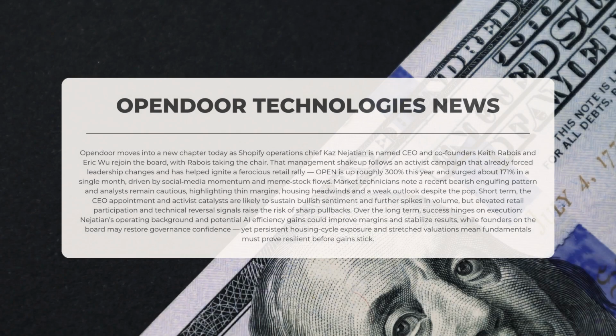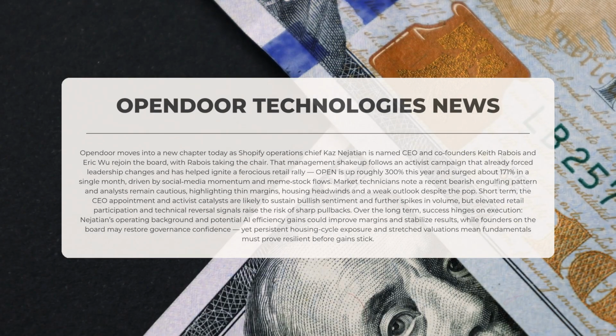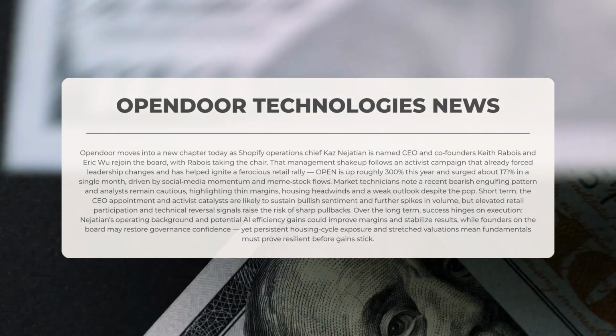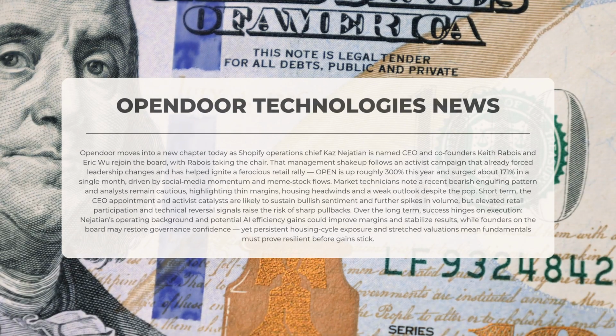Opendoor embarks on a new chapter today as Shopify's operations chief, Kaz Nejatian, is appointed as CEO. Co-founders Keith Rabois and Eric Wu are also returning to the board, with Rabois taking on the role of chair. This shift in management follows an activist campaign that has already prompted leadership changes and fueled a significant retail rally. The stock, referred to as Open, has risen by approximately 300% this year and experienced a surge of about 171% in just 1 month, largely driven by momentum on social media and trends associated with meme stocks.